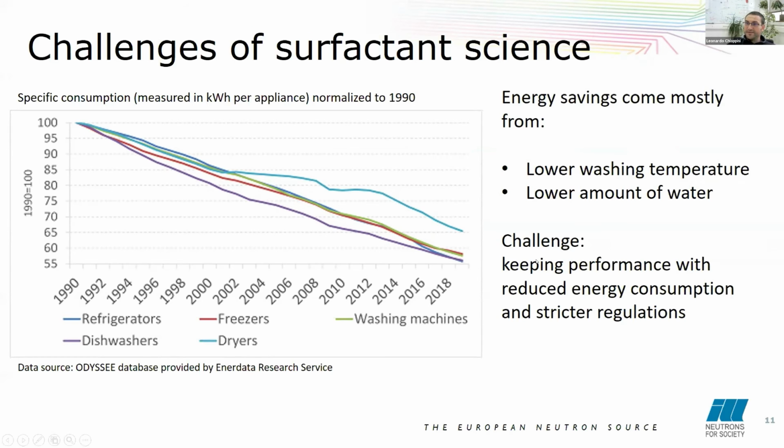But another challenge is that nowadays we have much stricter regulation on what can come into a dishwashing or washing product in any formulation. We don't have just a global warming issue, we also have environmental issues. We cannot put tons of phosphates in our wastewater. So we have two different aspects which we have to consider.